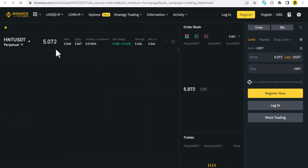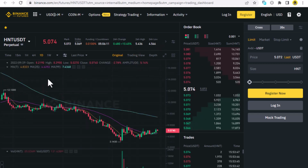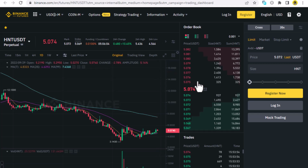Now simply open short position in that coin with 2 to 3% leverage and take the profit when coin is 1 to 2% down. Don't be greedy and just take 1 to 2% profit and close the trade. That's it. Now you can easily earn money from crypto trading.